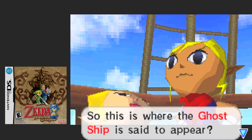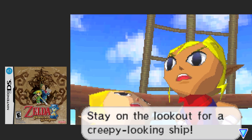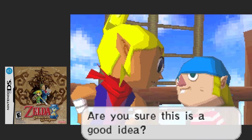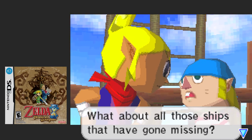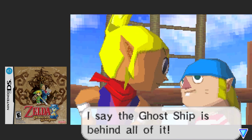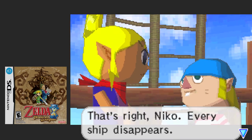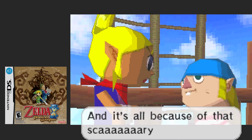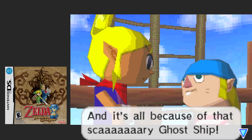Enough about that. This is where the ghost ships end up here. Stay on lookout for a creepy looking ship. Okay, cool. Actually, this is a good idea. What about the ships that have gone missing? Okay. The ghost ship is behind all of it. So, every ship disappears. Okay. Oh man, that's all because of that. It's a scary ship. Ghost ship.